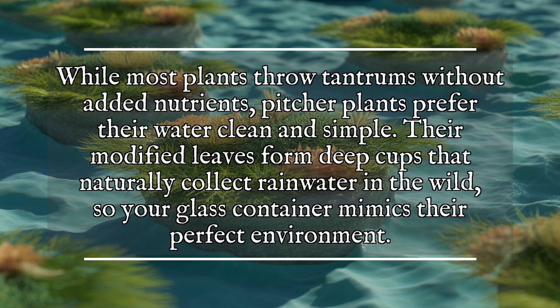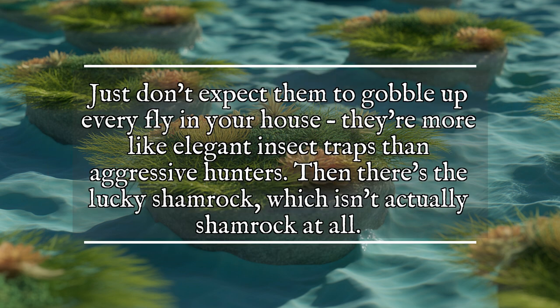Their modified leaves form deep cups that naturally collect rainwater in the wild, so your glass container mimics their perfect environment. Just don't expect them to gobble up every fly in your house. They're more like elegant insect traps than aggressive hunters.